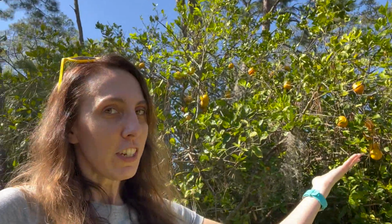So it's late winter and we've got some harvesting to do. Today we're going to be doing another round of bananas that are ready. We also got our oranges to go and harvest, plus we've got some lettuce to start thinning out.